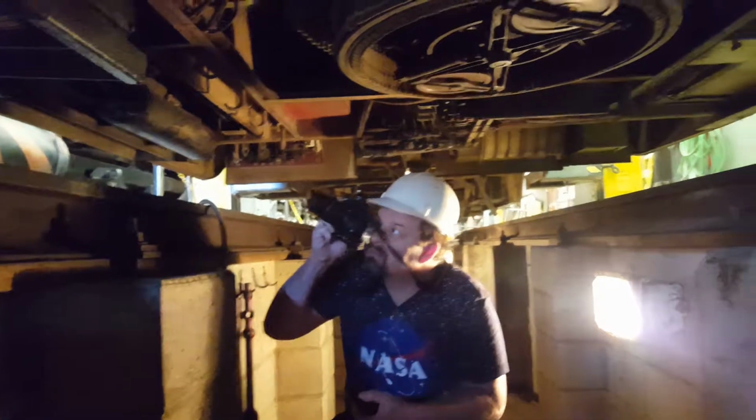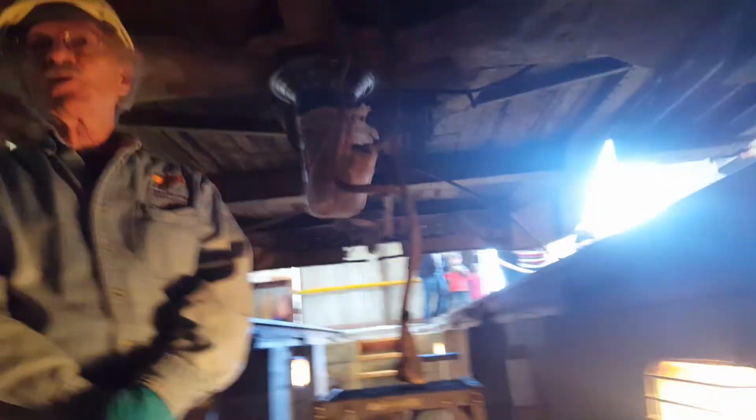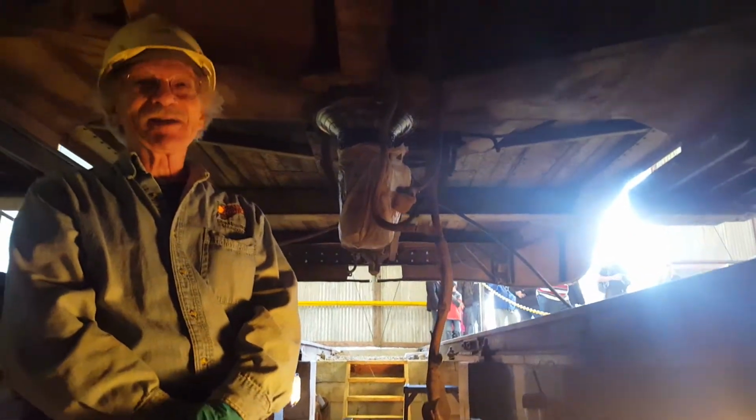I'm not an expert on what's underneath here. The guy that normally does the pits, the guy that's the foreman of all this, can tell you every little thing. Oh, well, that's neat. I'm just a restoration person. I'm not a mechanical person. That's neat.